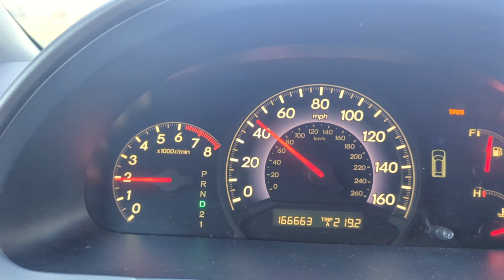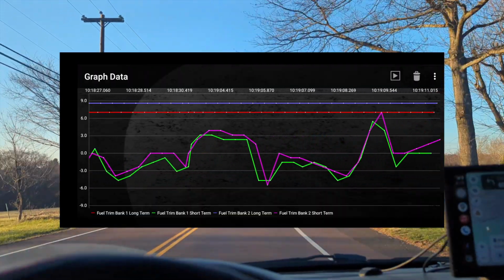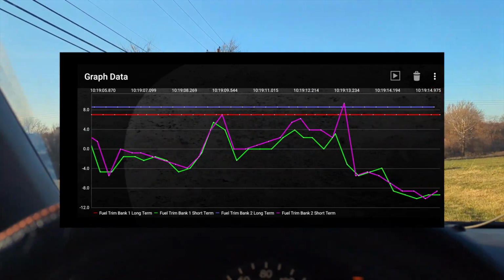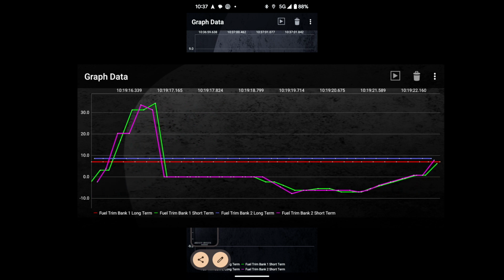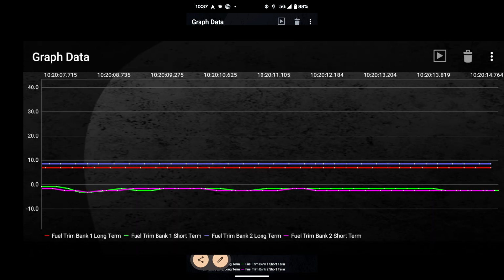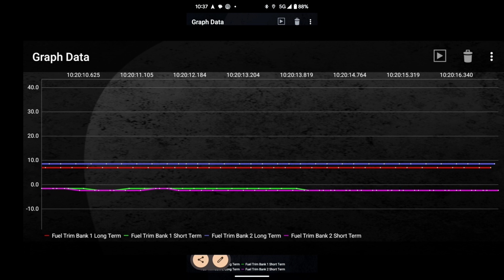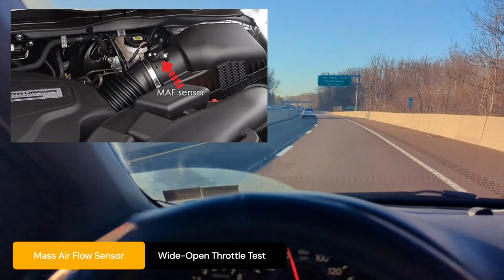Rev to 2500 RPM or drive. Short-term fuel trims spike briefly, around 10% positive, occasionally 20 to 30%, then stabilize at 3% and back to 0 at idle. A slight lean trend, maybe a small vacuum leak. I tested the MAP sensor too.